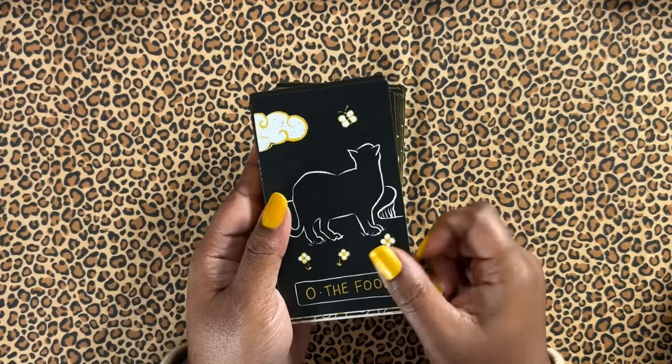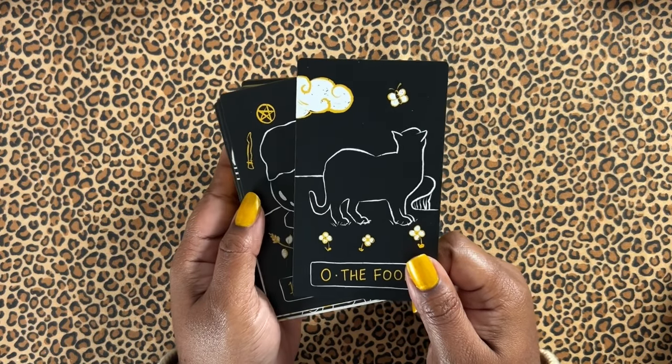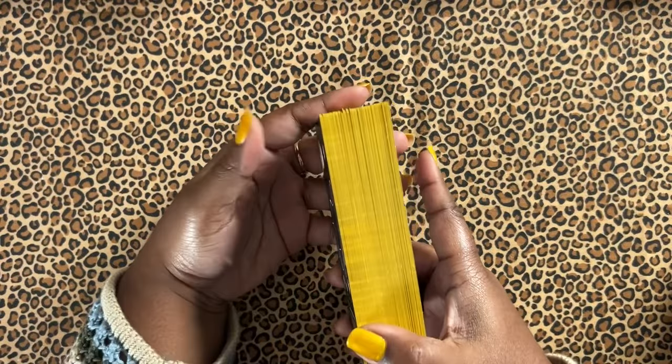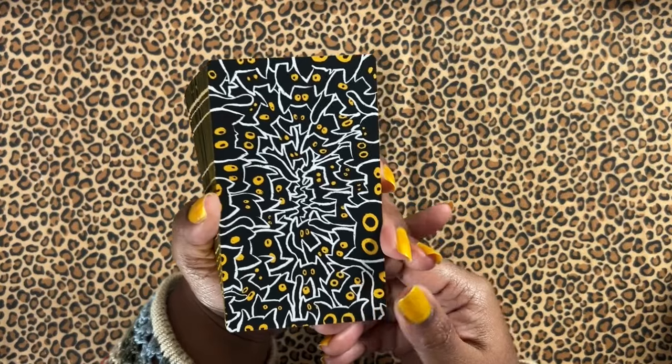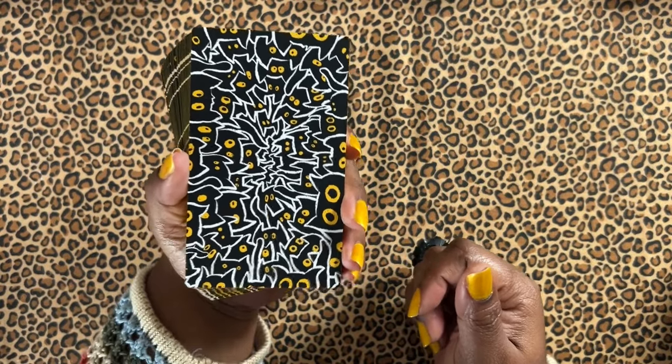This is a normal size tarot card, 70 by 120 millimeters. It is printed on 350 GSM art paper with a matte finish using eco-friendly inks, and you have matching yellow edges. The edges match the fronts and the backs perfectly. There's only 3 colors. You just have black, white, and this gold or yellow.